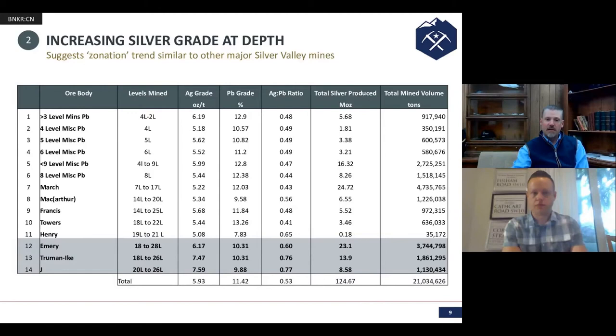What's interesting as well is that at depth, we're beginning to see indications in the historic mining and production records that silver grade was increasing, but more importantly, that the lead-silver ratios were converging. That could mean, and what we're interested in investigating, is whether there's a silver zonation change, where silver will become the dominant mineral of deposition at depth. And that certainly is an area that, at the right time, we're looking at focusing on.